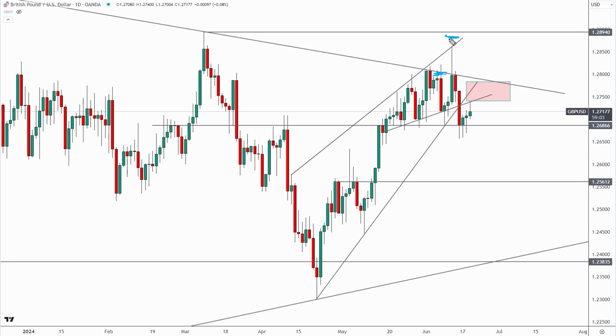My stop loss was above this mark. Okay, so I am still short here. I'm looking for lower levels here for the pound as long as the market holds below that 1.28 level. So we'll see what happens with the upcoming rate decision, but these are the key levels that I'm watching here for the pound.